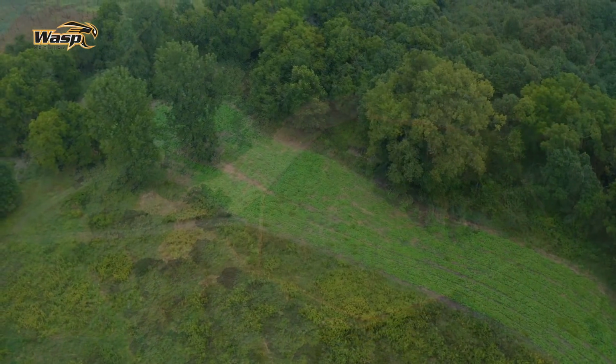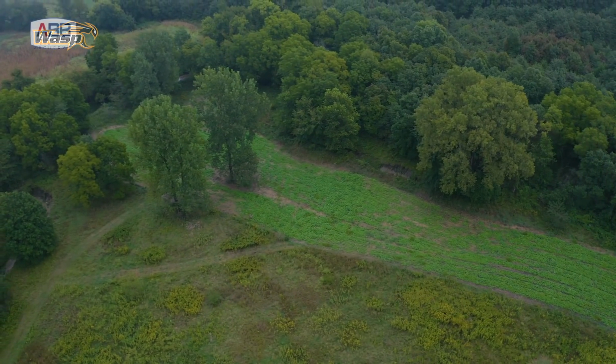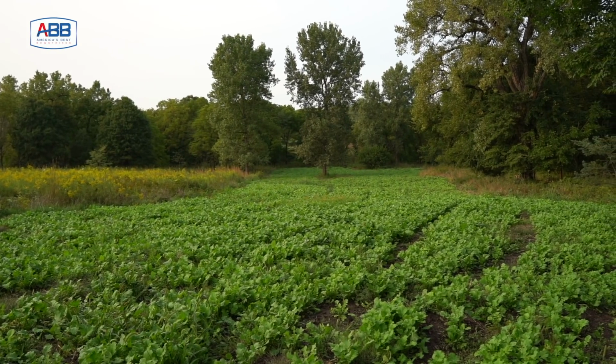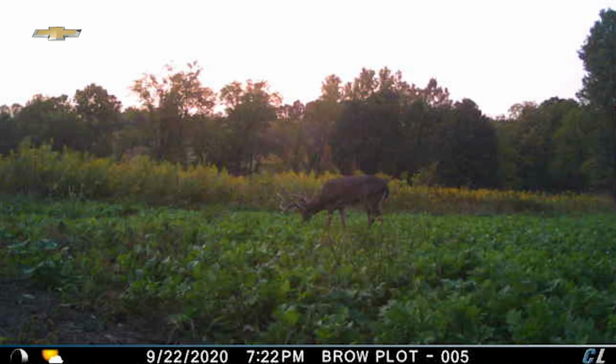And that plot looks phenomenal. For whatever reason, of the three plots, it did the absolute best. It looks great, and we're getting a really big deer on there. It's a different buck besides the brow buck. Don't really have a name for him per se.